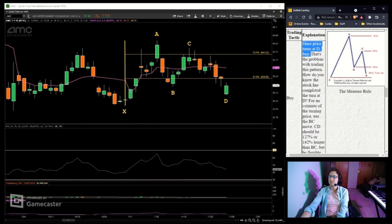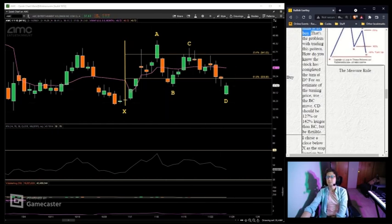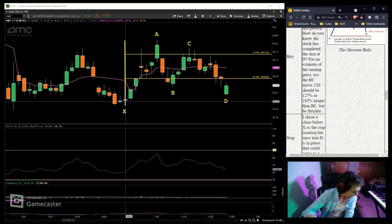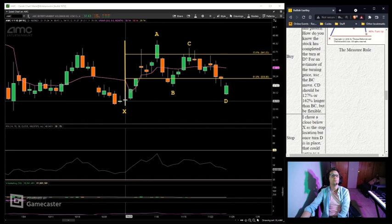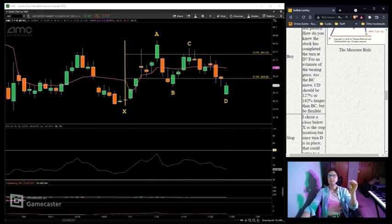He says for an estimate of the turning price, use the BC move. So B to C move. C to D should be 127% or 162% longer than B to C, and it is, we found that. But be flexible, which we are. There actually could be a little further downside. Of course, you couldn't dip below X, which was the low of 34.53, and if we had an $11 dip off of the height of C, which was 44, that'd bring us to 33-ish, which would be below this low. So I think that this is complete, because if we saw the 162% ratio between the C to D and B to C runs, then we'd break the pattern. So it's very possible that the lower target, the 127, is actually where we're at.